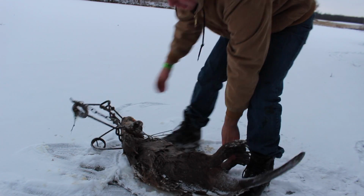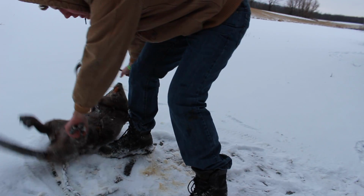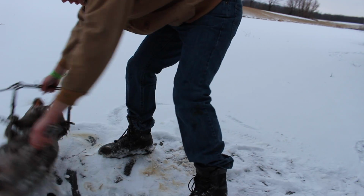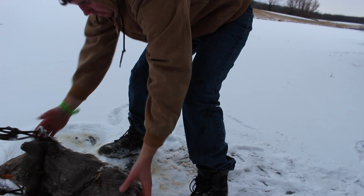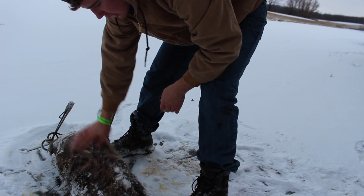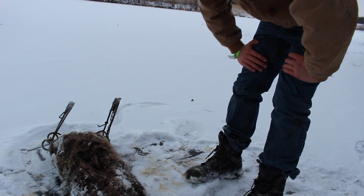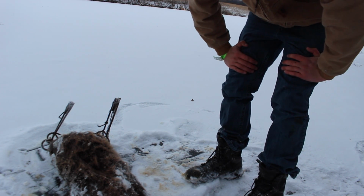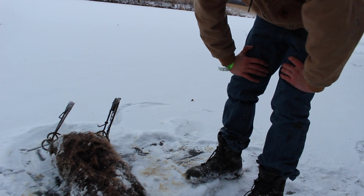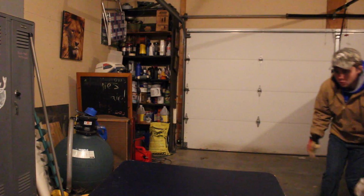I didn't bring my Conibear setters, so I can't take them out of the trap yet, but just to give you guys an idea of what you do, you just rub them like that, and I'll flip them over for you. And they're pretty much dried off. See, just like that. So, pretty cool deal. I'll get back to you guys in a second after I go talk to the homeowner and show them what I got. So I'll be right back.